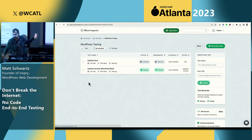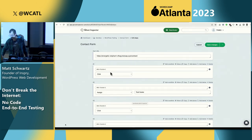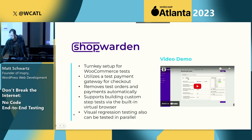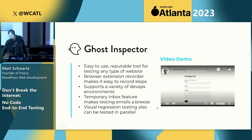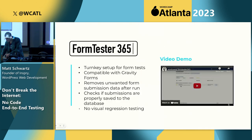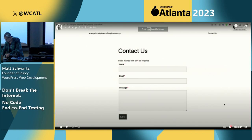And now I'm actually in Ghost Inspector here, and I can see I've got my contact form, and there's just basically a test set up. And then right here, I can stop this for you guys. Oh, give me 1 second. Because I think this is at least important to show y'all. Sorry, guys. Videos are always dicey. There we go.